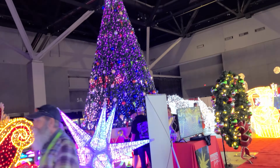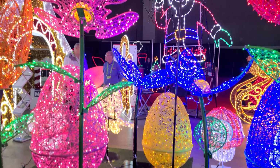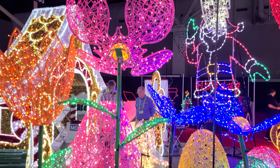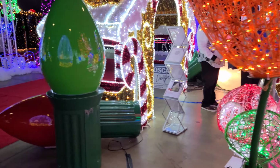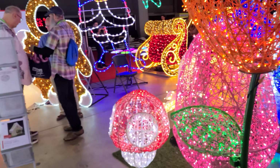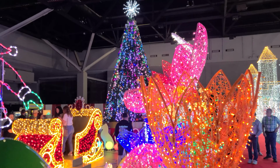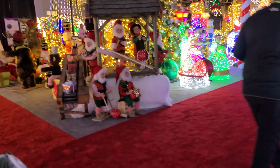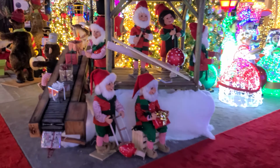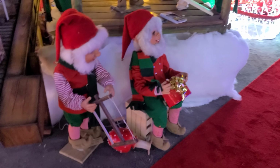You got over here, kind of bridge the gap. You got these Easter decorations and these flowers. These things are beautiful. Get a better shot of these. Look at those. What we got going on over here? Jamaican. Are you eating that one?